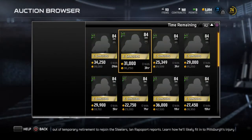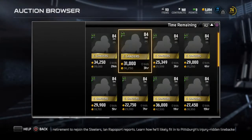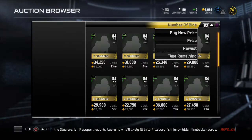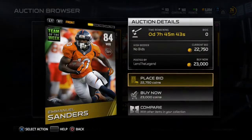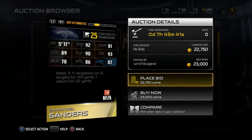The other wide receiver was Sanders from the Denver Broncos. Emmanuel Sanders goes for about 20k and 84 overall, so 2 lower than J-Mac, but still a worthy purchase, and you can see the difference. The difference in stats, however, isn't that much. I mean, he's a much better option if you're looking for an actual receiver for your team, that's a much better way to go.